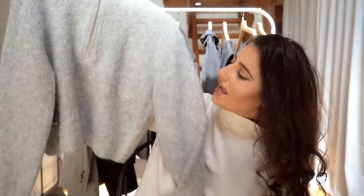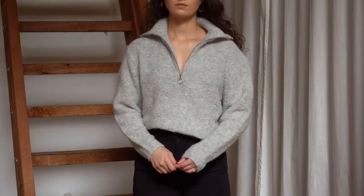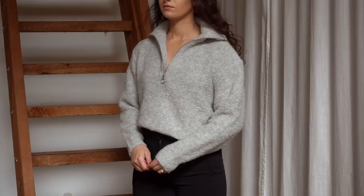Next, I have this sweater right here, which I don't own anything like it in my collection either. It's a fluffy zip up turtleneck, and this is their Gwyneth sweater in a size medium, in the heather light gray. I actually really wanted the, I think it's a cream colored one, but they didn't have that one in stock, so I thought that this one is very beautiful as well.